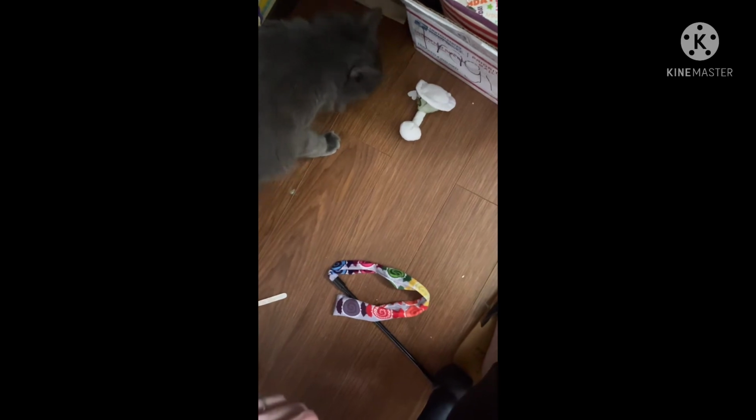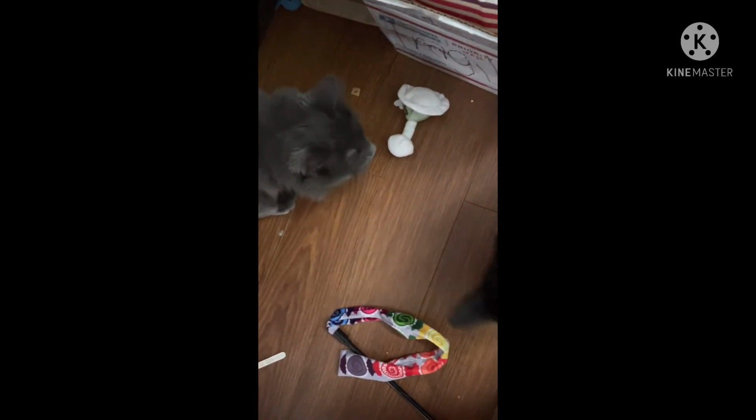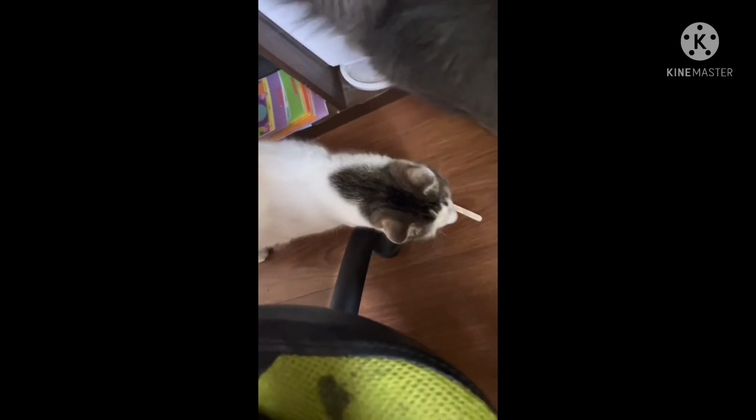Midnight ate his little fat boy. Alpha don't like it. Do you like it, Alpha? You don't like it? Midnight will eat it. Midnight. Oh, there's Duke. Duke eats. Duke! Duke! What mommy got? Duke!